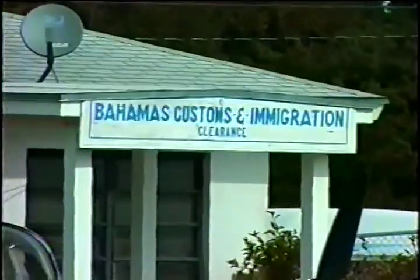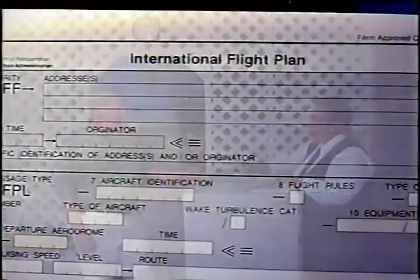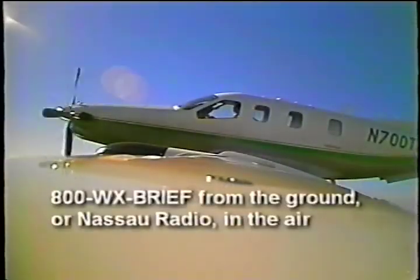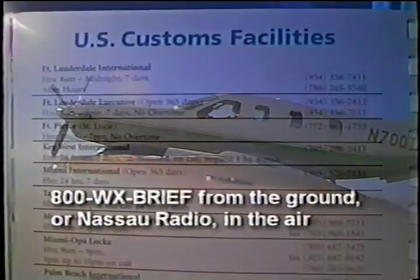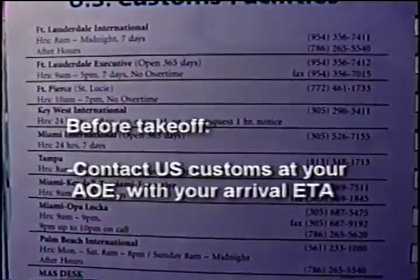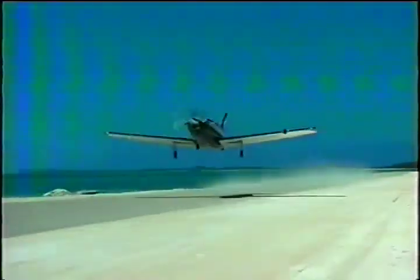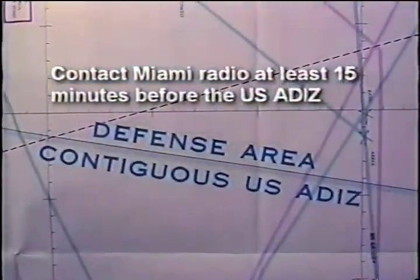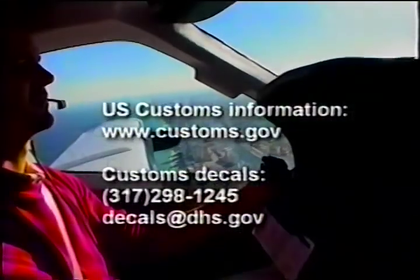When departing, surrender your copy of the immigration card and pay departure tax of $15 per person. You must file an international flight plan with 800-WX-BRIEF or Nassau Radio in the air. Before takeoff, you are required to contact U.S. Customs at your airport of entry at least 1 hour before arrival, notifying them of your exact arrival time. A phone call is the only way to comply. Once in the air, you must contact Miami Radio 15 minutes before penetrating the ADIZ, just past Bimini.